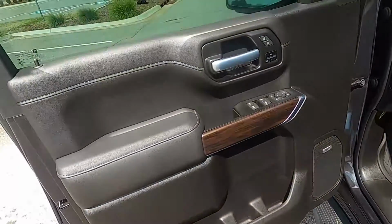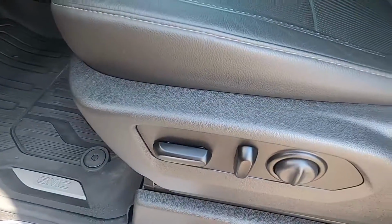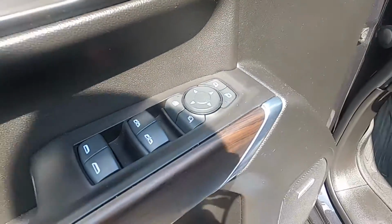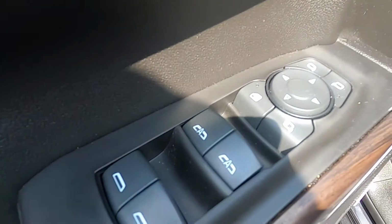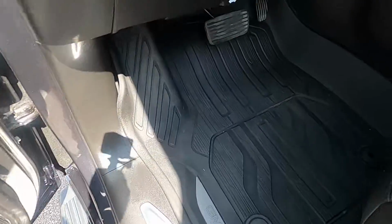So we've got very nice black leather interior, Bose premium audio, power adjustable seats. They are memory seats as well, power locks, power folding mirrors that are heated, express up and down front windows. Rear ones are just express down. All weather GMC floor mats.